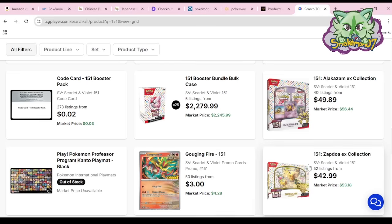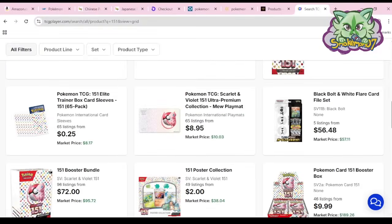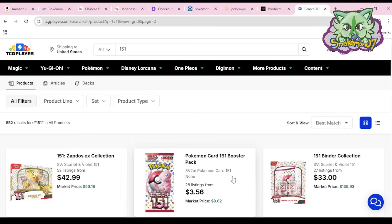Zapdos right now is $53 for the 4-pack collection. Alakazam has more money at $56 for the 4-pack. I believe both of them are the same exact thing. Actually, with the Zapdos you get a jumbo, but with this one you get the whole evolution line. And then the only thing I think we didn't see is the ETBs. Wow, the Japanese pack is $10 market price. The binder collection, I forgot they had binders, $135.